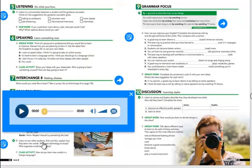Page 53, Exercise 10, Discussion, Learning Styles, Part A. Listen to James and Sophia describe how they developed 2 skills. How did they learn? Complete the chart.